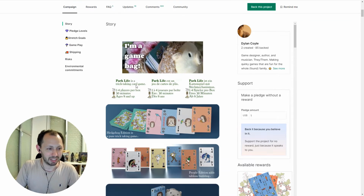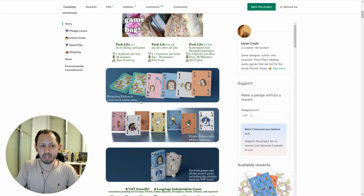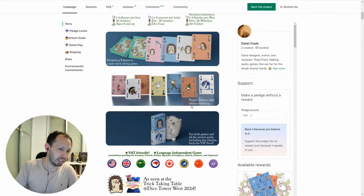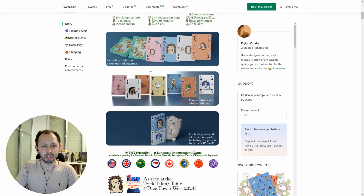I'm a game bag. So again, we have this. We have it in 3 languages, which is nice. Hedgehog Edition is a pure trick-taking game. Okay, the People Edition adds tableau building. Interesting. So for both games and all stretch goals, this is too small. Make this definitely bigger.